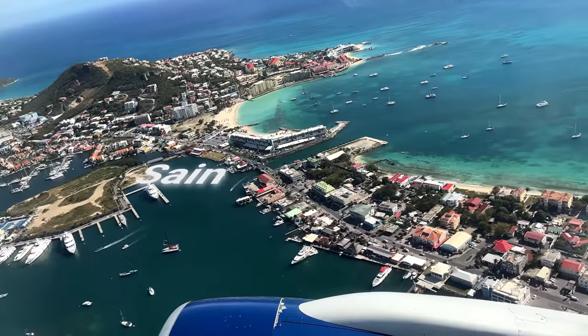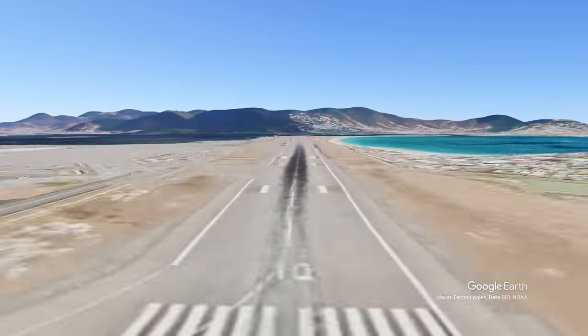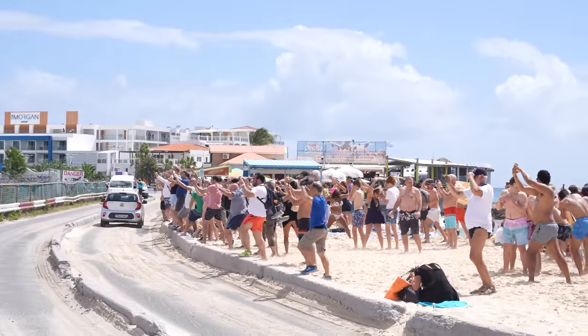A lot of people come to St. Martin for one thing, and it is to see the airplanes land really close on the runway right by the beach. But there's a lot more to this island than just this. We are going to be here as a family for the next 5 days because there's so many more things to do here on this island.